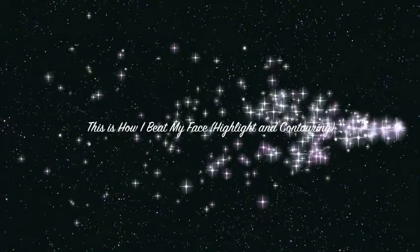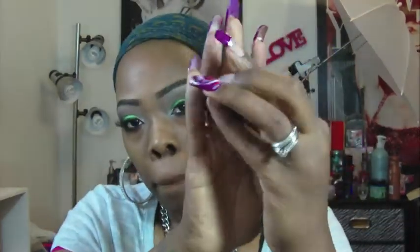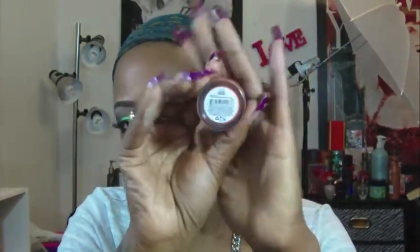This is how I beat my face, highlight, and contouring. The first thing I'm going to show you is Above and Beyond Full Coverage Concealer by NYX, and it's in orange. I use this to hide the dark circles under my eyes. You can purchase this at your local beauty supply store for $4.99, no more than $5.99.